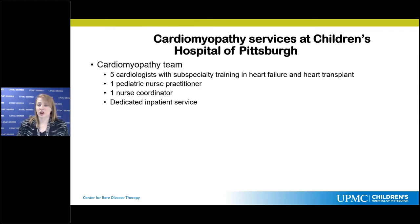I'm going to turn it over to Dr. Rose Felker. She's one of our cardiologists as part of our heart transplant team, and she's going to go over some more information for you.